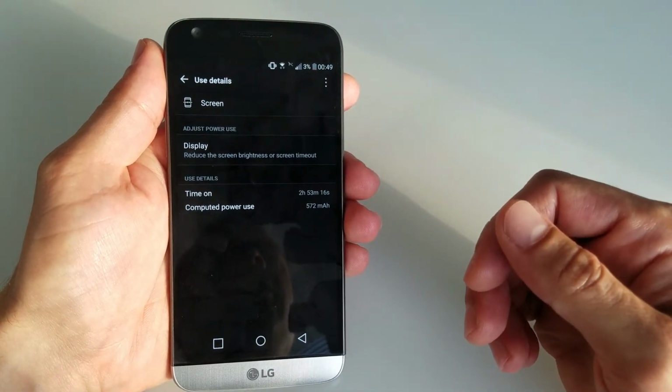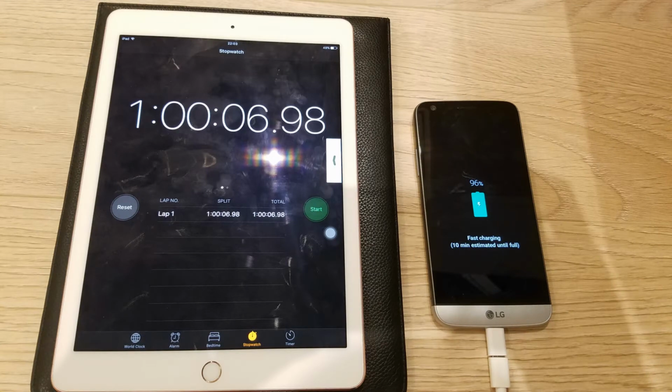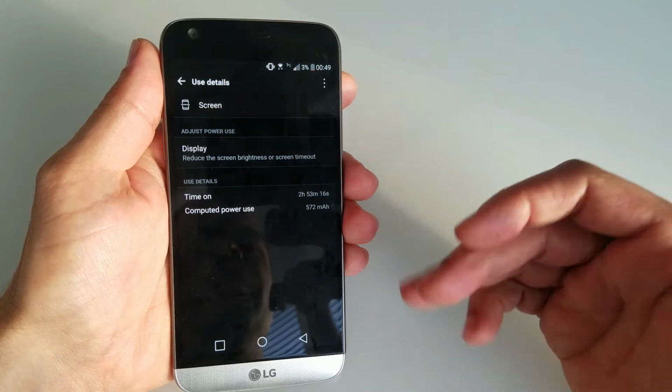Charging times though. Charging times is something that I'm happy with. 1 hour 10 minutes gets you from 0 to 100%, which is one of the quickest ones available on the market right now. And I definitely like that, but it just doesn't compensate for the ridiculous battery life that you're getting out of this phone.